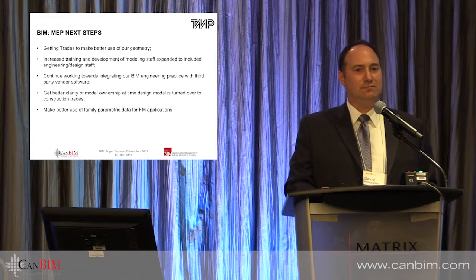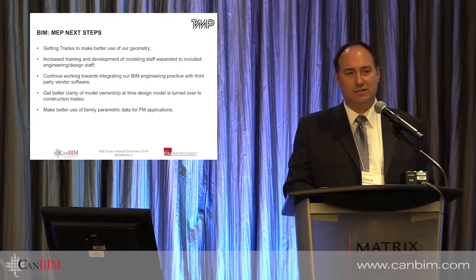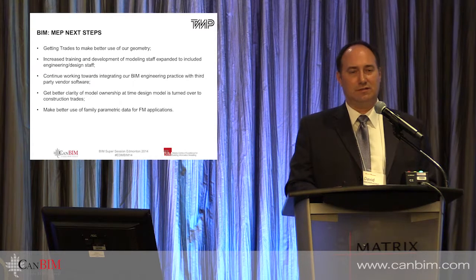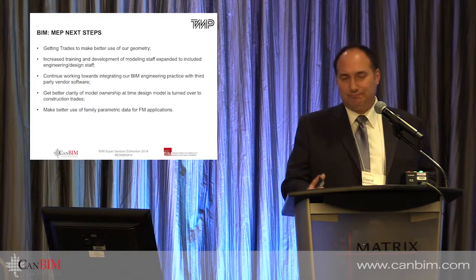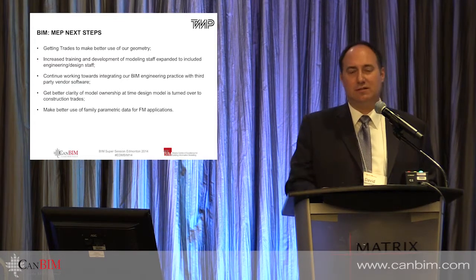And this is another thread that's been going through the room as well. Getting better clarity on model ownership at the time the model is turned over to the construction trades. So we as the designers develop a model and then we turn it over to the construction trades. But 3 months into construction, if a change comes through, if the owner says, I want to add a swimming pool somewhere, which model does that change get represented in? The modeler's detail, or the designer's model, or the construction model?